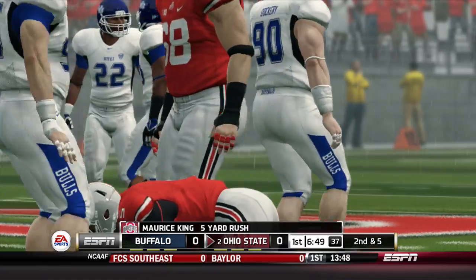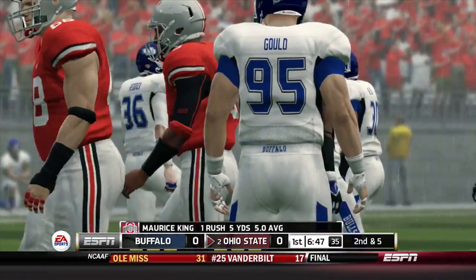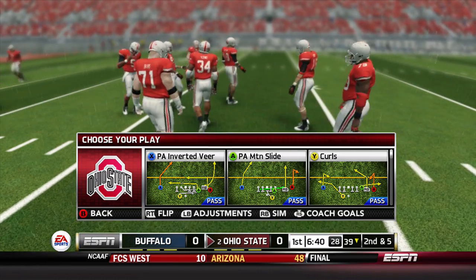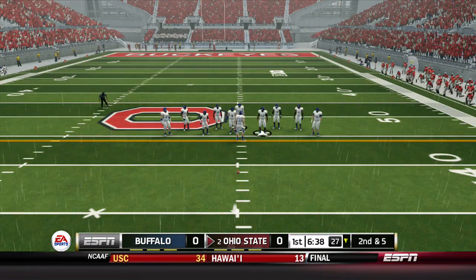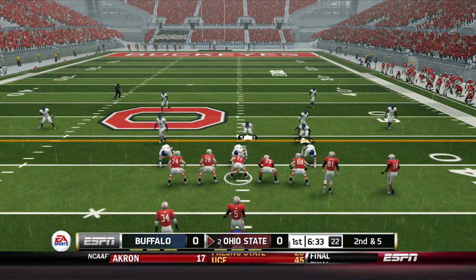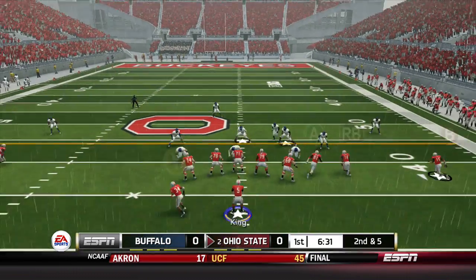Runs right for a nice gain. Around 5 yards there on the option keep. That brings up second and five. Second down and five. Ball on the 39-yard line.